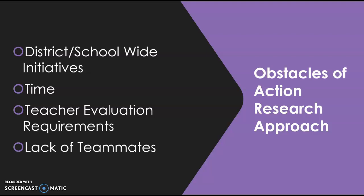Which kind of also leads into the teacher evaluation requirements. I'm obviously not sure what other districts do, but our district has all teachers that are tenured on a 3-cycle thing every year. So every year you're a part of a different cycle. The first cycle is that you are a part of observations. And so as part of your teacher evaluation, you have to have observations done on you by your building principals.